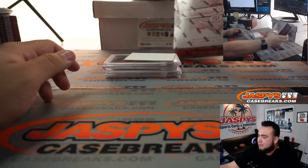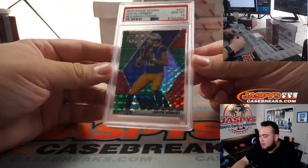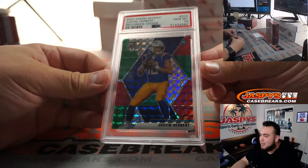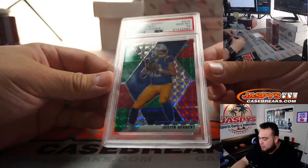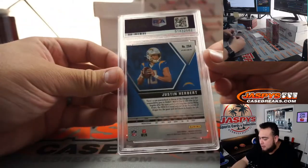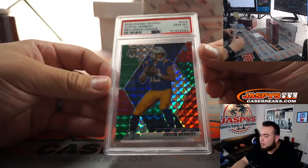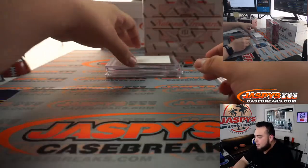So this is one of the items first, guys. Let's go with the first one. How about a 2020 Panini Mosaic Red Green Choice Justin Herbert? And it's a PSA 10. Ooh, I'm jealous. Fresh new rookie of the year, with a Pepsi rookie of the year, I should say, and the AP offensive rookie of the year. Little Herbie. Already graded for you guys.